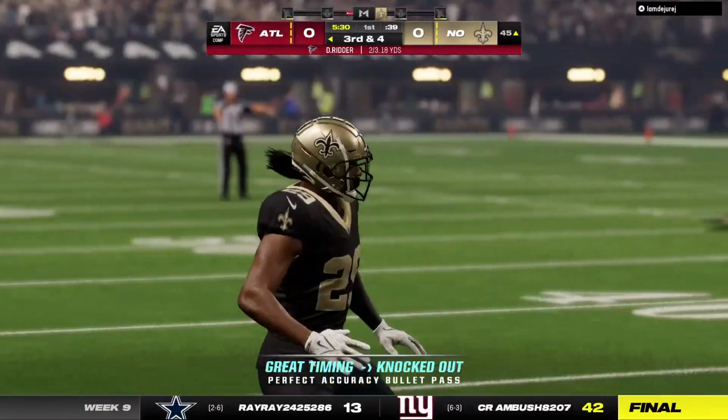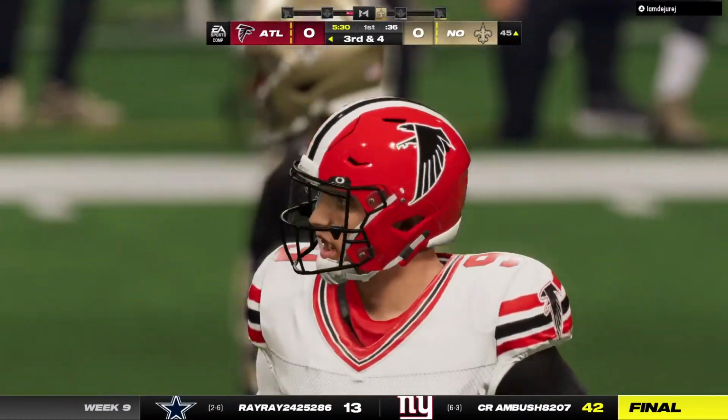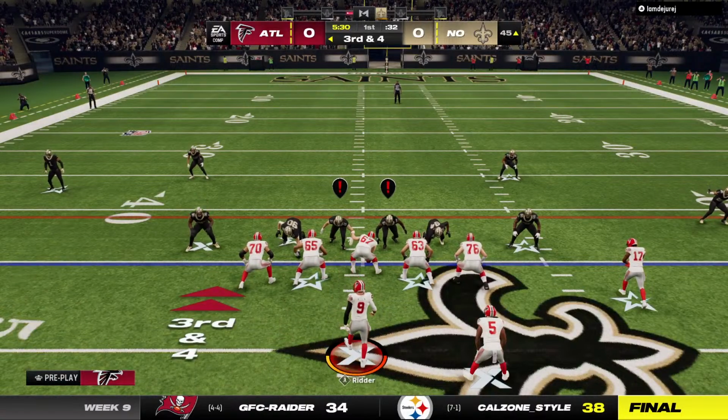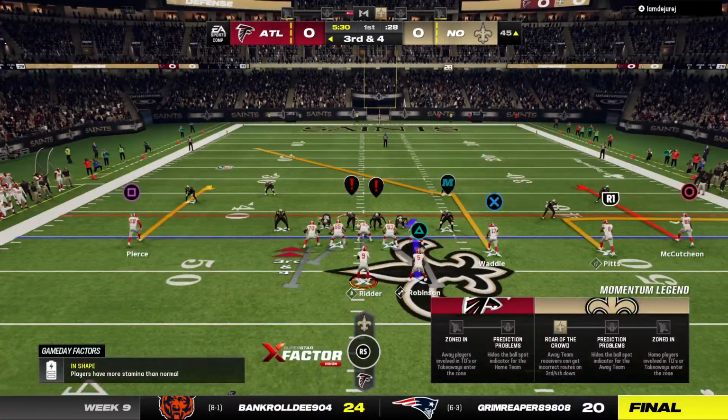A second down pass play there, but it's incomplete. Well, the man coverage on the outside, and my scouting report on these DBs tells me that they love to take matters in their own hands. They want man coverage, not zone. And there was good coverage there that forced the incompletion.